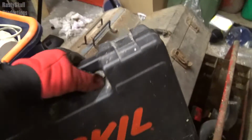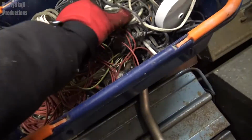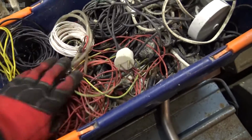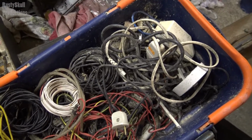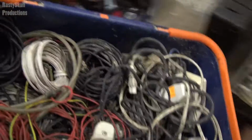We've got a drill in here. That's a fairly modern drill from around about the year 2000. Just got a box of wire, load of wire, cables and stuff. Yeah, now you know where I get all my tendencies to keep wires from, because it certainly won't be me that put them in there.